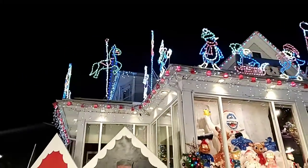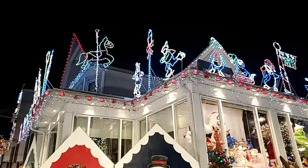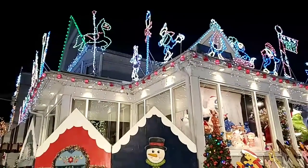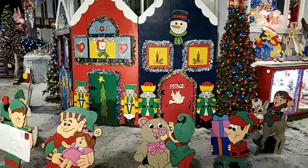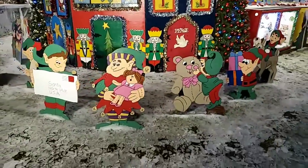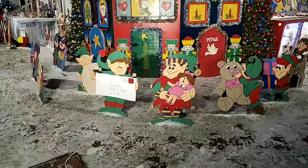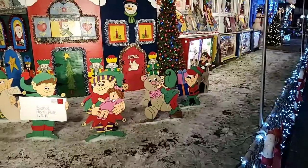Let's see, over here in the corner, really nice scene here. Got some ice skaters up there, a horse. Some of these look new, very bright LEDs. Moving down, little village scene here with some elves with the North Pole list and the envelope, putting the finishing touches on the bear.